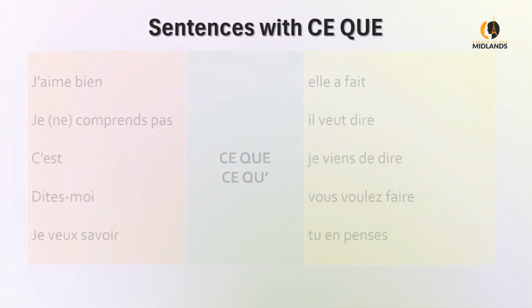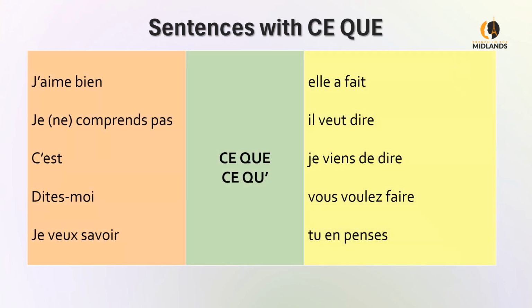Let's start with examples with ce que. And here's your chart that should make it visually easier to understand. The first thing to notice is that ce que is followed by the structure subject plus verb, plus whatever else you want to put on the end of that. But that's very important. J'aime bien ce qu'elle a fait. I like what she did. Je ne comprends pas ce qu'il veut dire. I don't understand what he means.